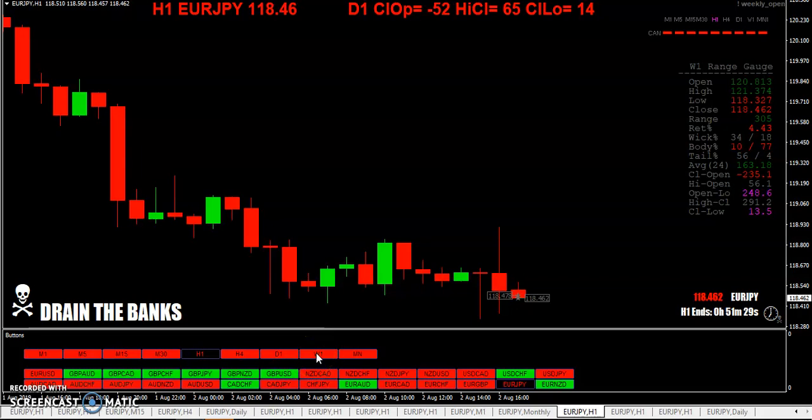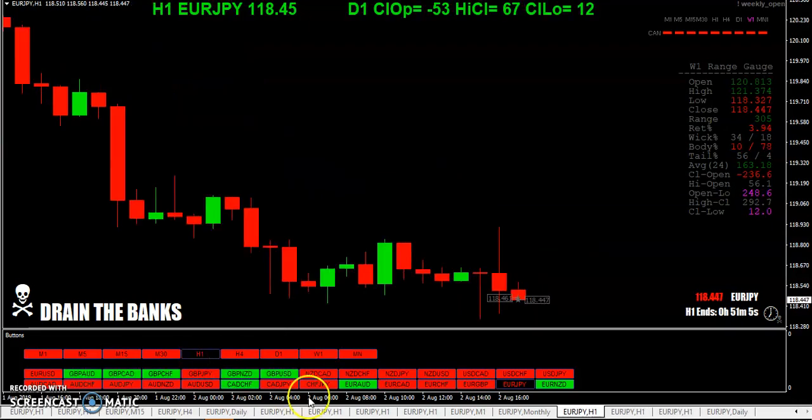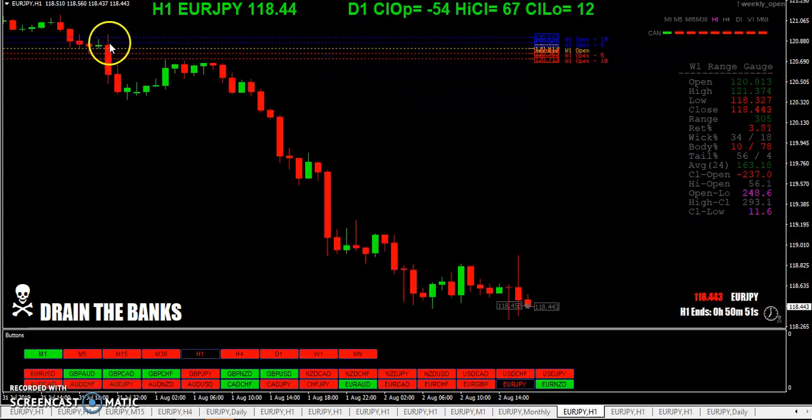Switch over to a weekly chart. There you can see huge. Once again, you can see right there it exited that bottom. Something is really dragging this computer. But you can see here on the buy zone for the week, price returned and just dropped.